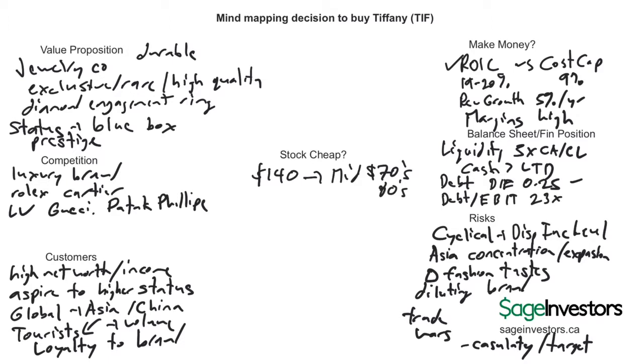So if we were to look at it, and this leads to the final question, even if we like the company and we like the stock and we think it's a profit-creating business and it's able to manage those risks, ultimately we want to buy the stock at a good price. We don't want to overpay for the company. So that leads to the final question we'll ask, which is: is the company cheap? Is it trading at a discount right now?